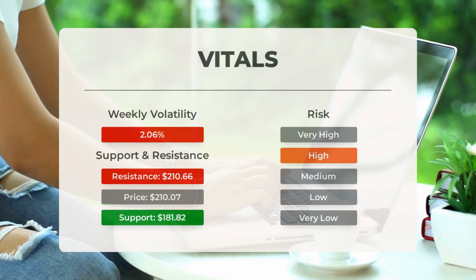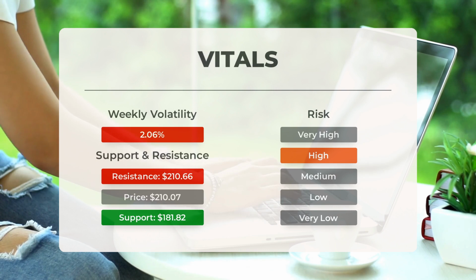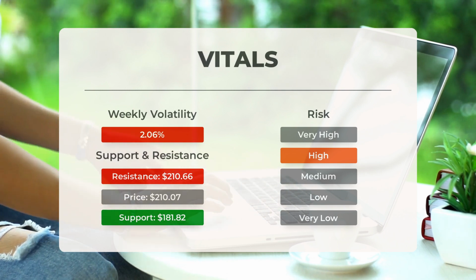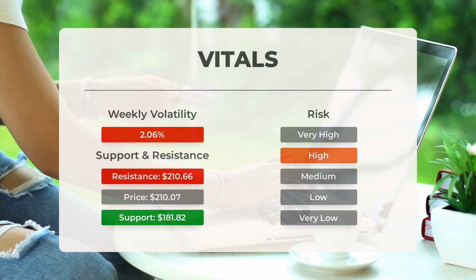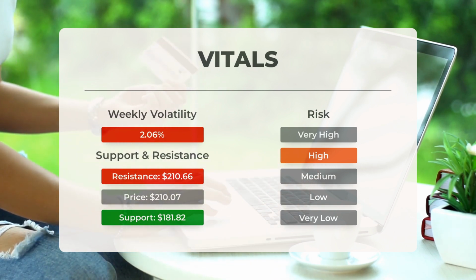Today, we're going to talk about support, risk, and stop loss for CrowdStrike. When it comes to support levels, CrowdStrike has a couple to watch out for. The first support level is at $181.82, just below today's stock price. If the stock breaks this level, it may fall to the next support level at $176.69. So, it's important to keep an eye on these levels to understand where the stock might go next.